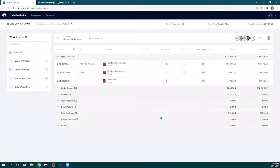This is Distribution Cloud. Again, Distribution Cloud is designed to work with Dynamics 365 Business Central, and primarily its goal in life is to provide easy visibility into where transactions are within workflows that you have designed around your fulfillment processes for orders, your invoicing processes, returns, quotes as well. Also, to make it easy to access and update customer information and easy to find information about your products.